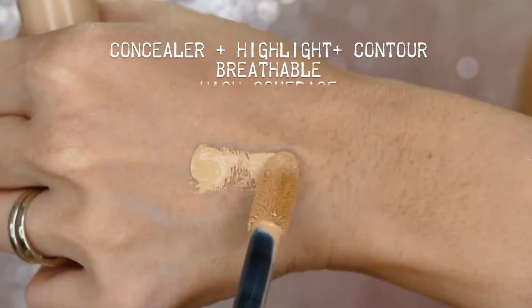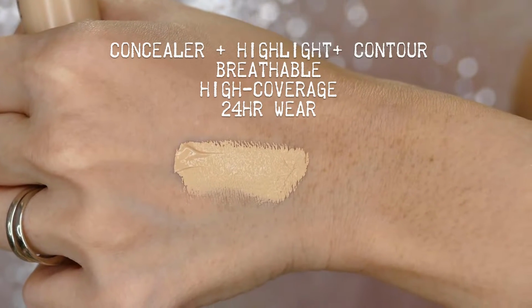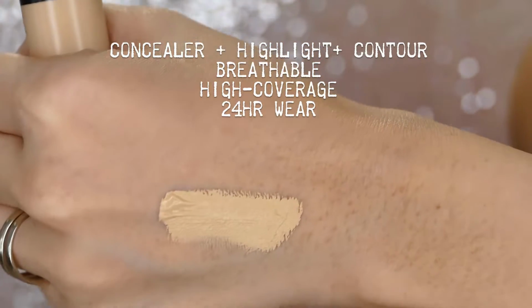Makeup Forever calls this a high-performance multi-use product. It is a breathable 24-hour wear formula that gives high coverage and a matte finish. As with most other concealers, you can use this around the eyes, you can use it on blemishes, and you can also technically use it to sculpt and highlight your face just by choosing a deeper or lighter shade.